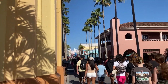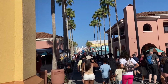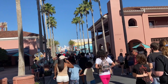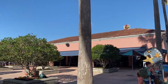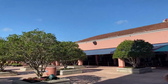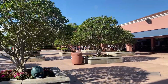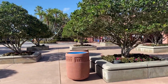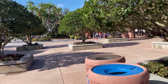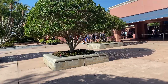So as we start to make our way into the park, you can see out on this side they still have those entrances closed down. We're still running everybody through over here, but if you look over here towards the exit, they are pushing people through there. So let's go ahead and try to walk in through the exit side.